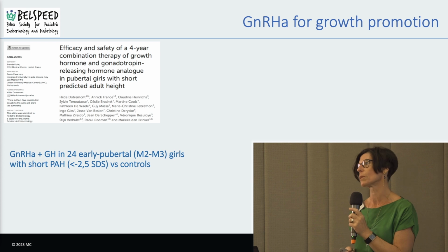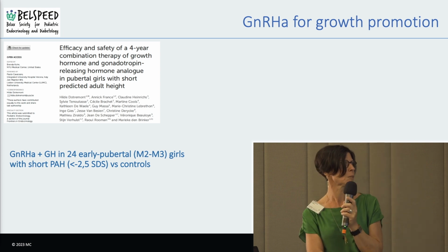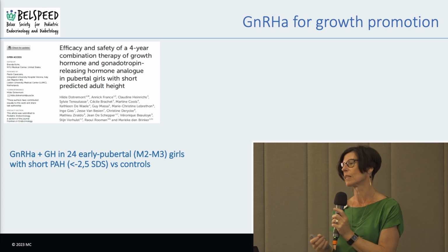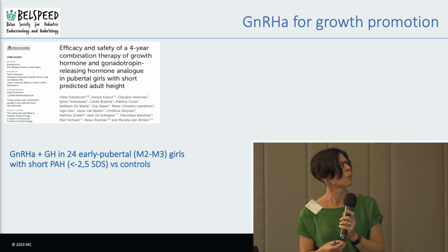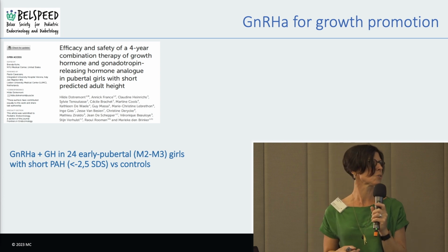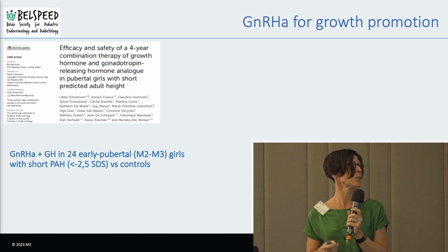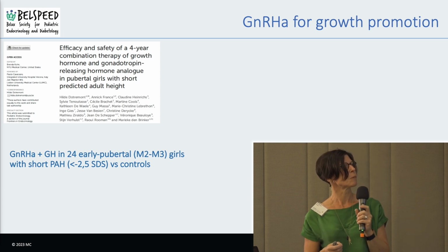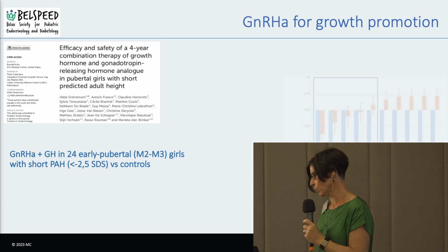And this is exactly what we did under the coordination of Hilde Dotremont. We did with BESPEED a study which was very recently published in Frontiers in Endocrinology, where we treated 24 early pubertal girls with a short predicted adult height. They were all M2, M3, and they received for a period of 4 years GnRH agonist plus growth hormone.